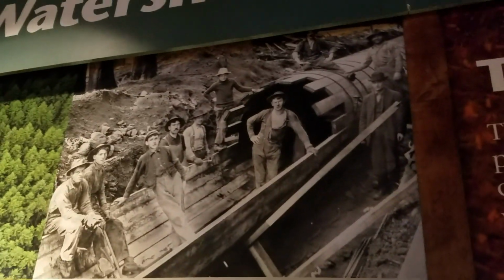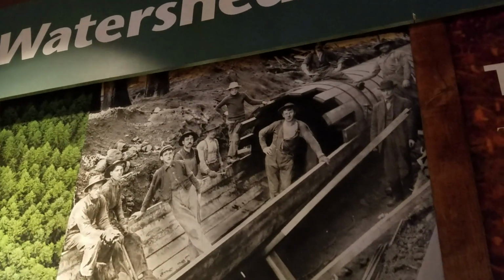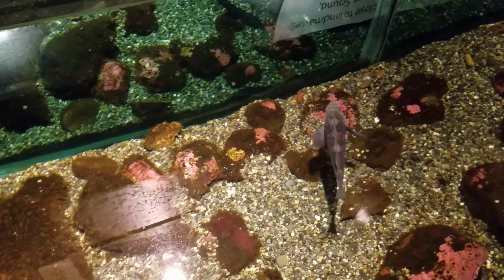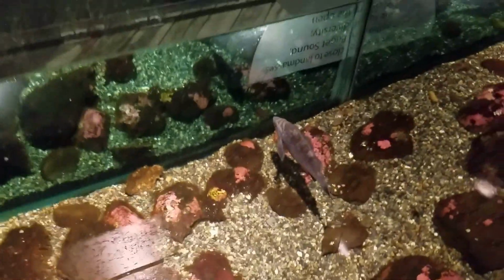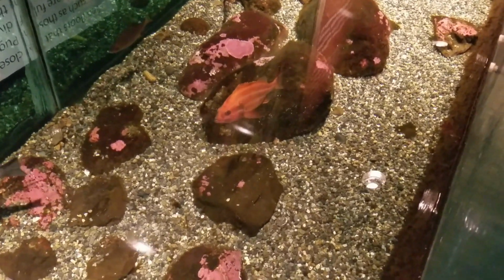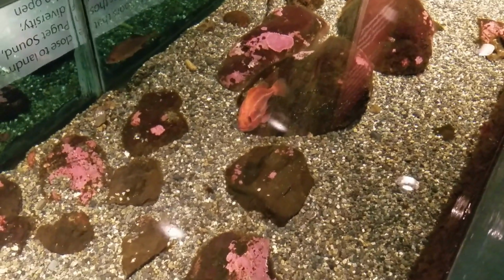These are some of the old original water supply lines for Seattle. Wood pipes with metal bands around them. I think that fish's name is Chips. And this red rockfish here, he's swimming at a tilt looking up at me. He's probably thinking, feed me, feed me, feed me.